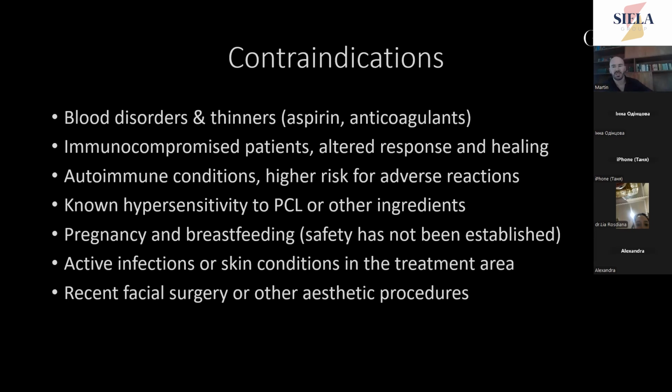Patients with autoimmune disease have a higher risk of adverse reactions in general. Any patient with a known allergy or hypersensitivity to polycaprolactone or any other ingredients of Gouri should not undergo this treatment. The safety of Gouri has not been established in pregnant or breastfeeding women. If there is an active infection, Gouri should be postponed until the infection or condition has cleared.